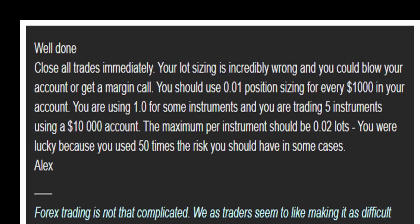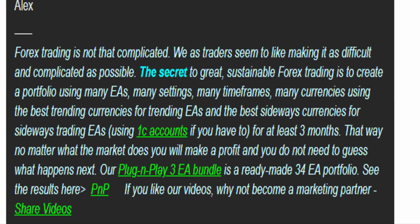Now, below my feedback is my signature on the forum, and this is a very serious signature because it is the way to get around all of this danger that exists. So I'm going to read it to you. Trading is not that complicated. We as traders seem to make it as difficult and complicated as possible. Now, this trader, in fact, without realizing in his ignorance, has made it very dangerous for him to trade.